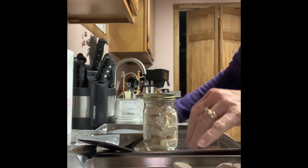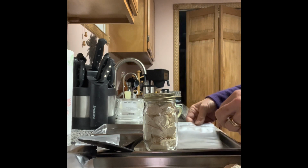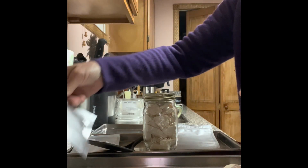So the rest of these, I'm going to go ahead. I'm going to have to get another oxygen absorber. But we'll put these in this bag, and we'll have a jar and a bag to store away. And then I'll just have to heat seal these, and we'll label them.